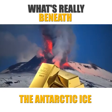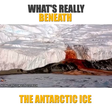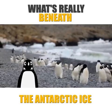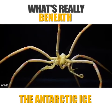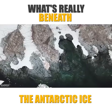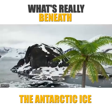As we've seen, there's some crazy things below the surface, but there's just as many oddities above it. From gold-spurting volcanoes to blood-red waterfalls, and a long list of endemic wildlife including friendly emperor penguins and not-so-friendly 10-inch sea spiders that have been affected by polar gigantism. To say that Antarctica is a peculiar place is an understatement.